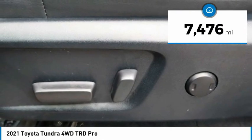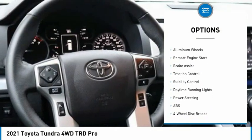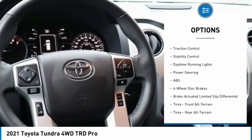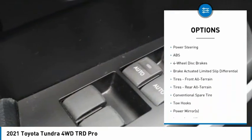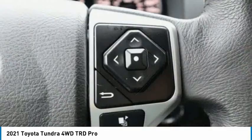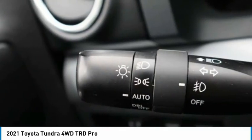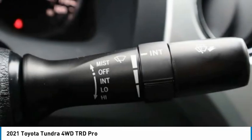Here are some of this vehicle's great options: tire pressure monitor, four-wheel drive, tow hitch, heated mirrors, aluminum wheels, remote engine start, brake assist, traction control, stability control, daytime running lights. If you like it online, you'll love it in your driveway. Take it for a spin today.